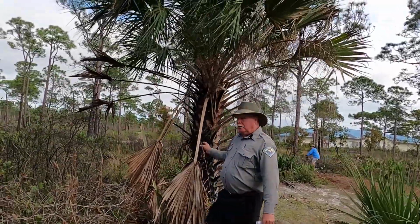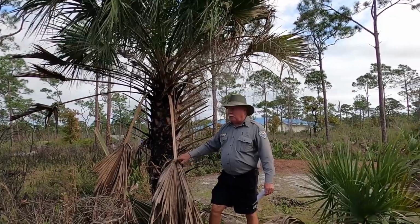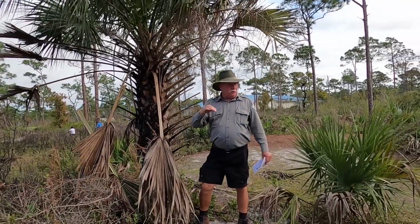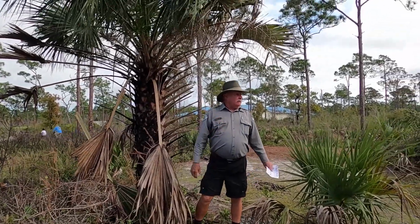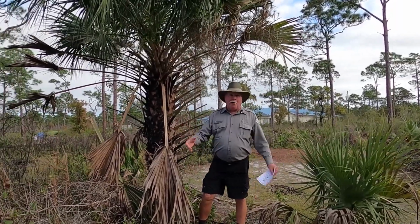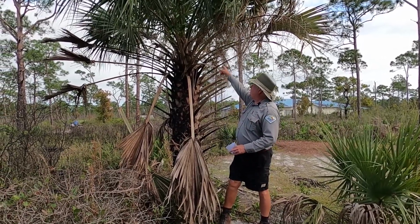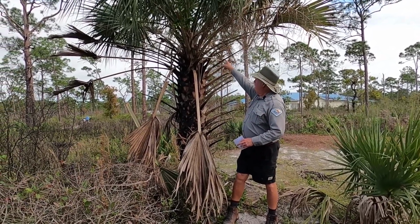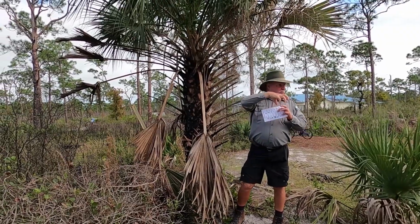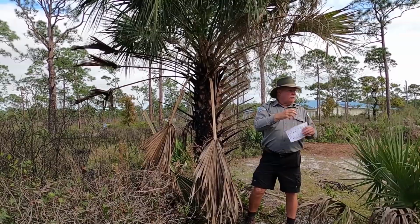This is what's called a Sable Palm. It comes down to a point where the other one goes straight across. Have you ever eaten hearts of palm? You can buy it at Publix in a jar or a can. They strip down a ways from there and actually remove the real young shoots, what they call the heart of the palm.